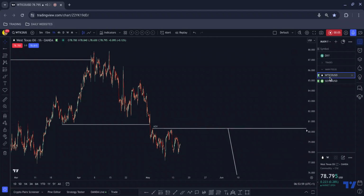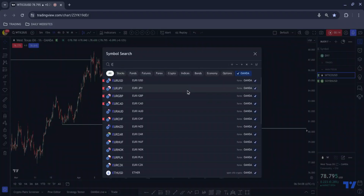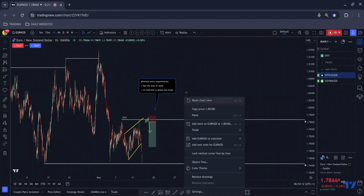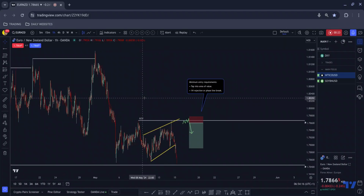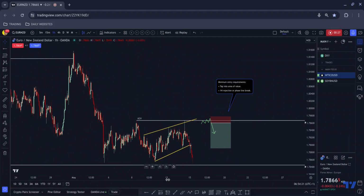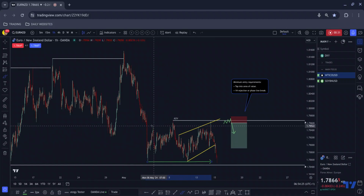So this morning I have two pairs on watch, and those are West Texas Oil and SOYBN USD. Euro Kiwi, which I was looking at yesterday, we can just get that up. It sold off. It did exactly what I was anticipating. You can see here, feel free to watch yesterday's video. I said that I was looking at this structure. Okay, I was looking at this structure here.